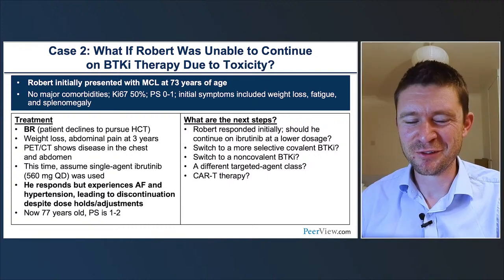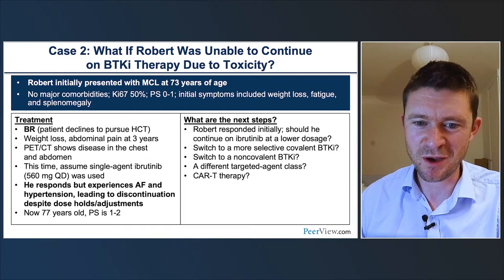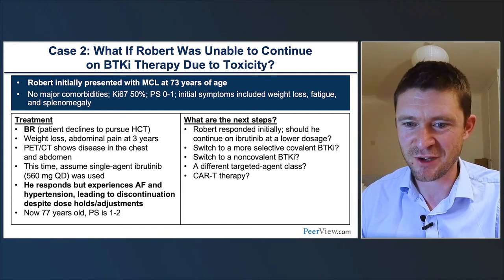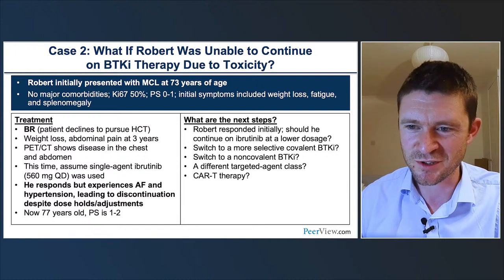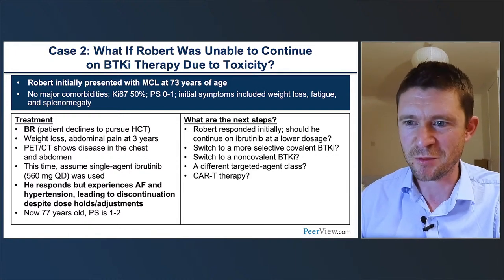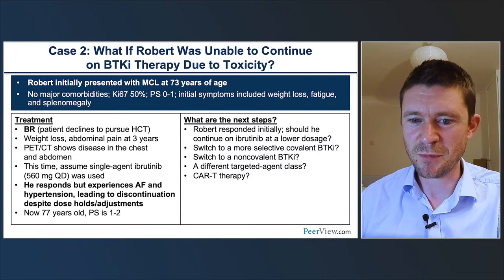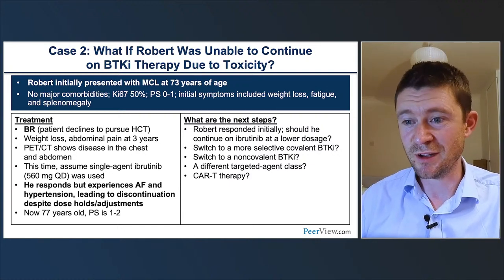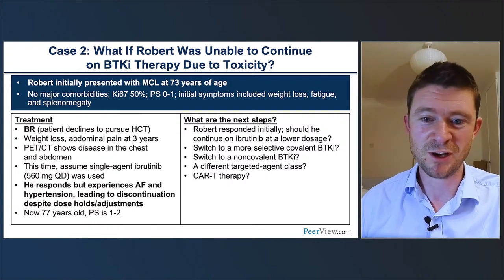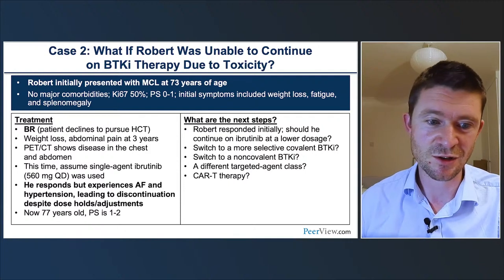Yeah, I think you've covered all of the key points here. I mean, to my mind, this is a question about whether you go for a more selective covalent BTK inhibitor next, or whether you switch to a non-covalent BTK inhibitor, assuming, of course, all are available and you can take your pick. I think the data at the moment, across the literature, suggests going to a covalent BTK inhibitor is probably reasonable, and then theoretically, you have a non-covalent BTK inhibitor you can still subsequently use.